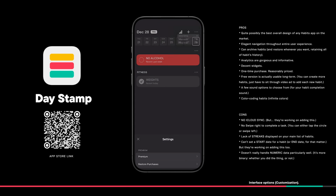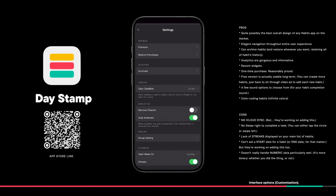So just so you know, this is a thorough walkthrough I'm giving you here, folks. Figuring this out as I go too. So now you know, remove check-in means when you swipe it, you complete it, it disappears. And when your goal is achieved for the week or for the month or whatever it is, after that point, it will no longer show up in your day-to-day list. So that's kind of nice.